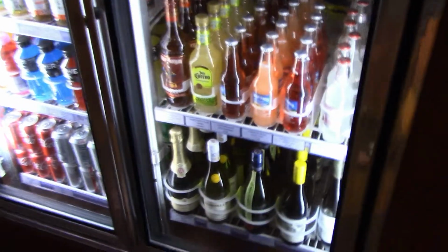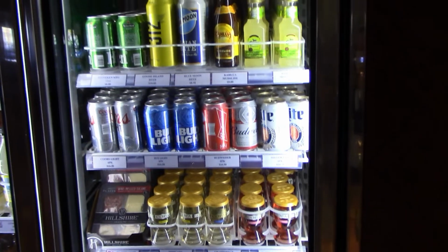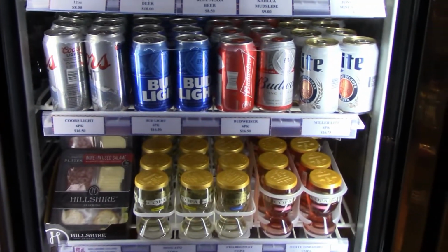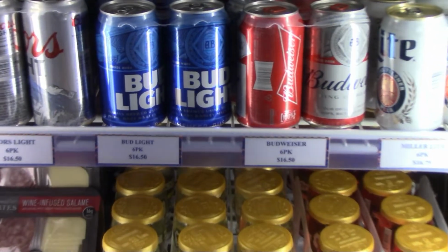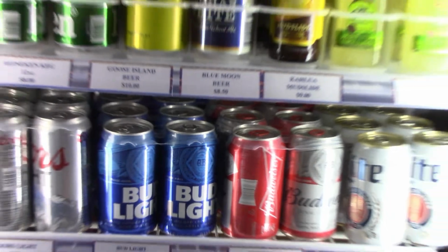Then we have the sauce, some champagne, some wine coolers. It's got your beer. Not sure if I'd recommend paying that, but.